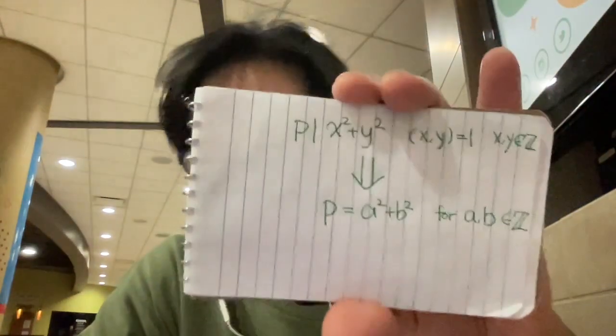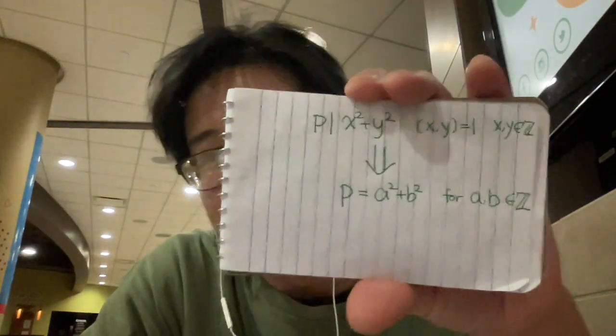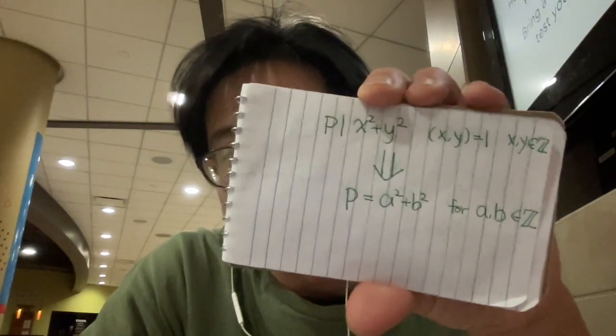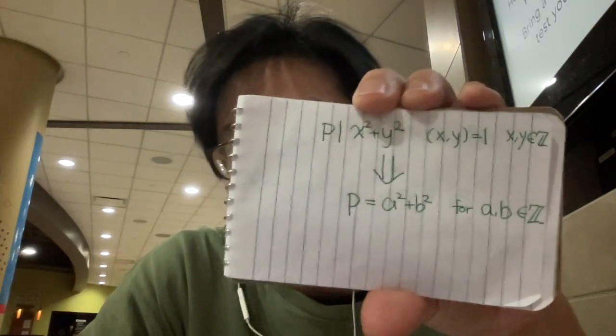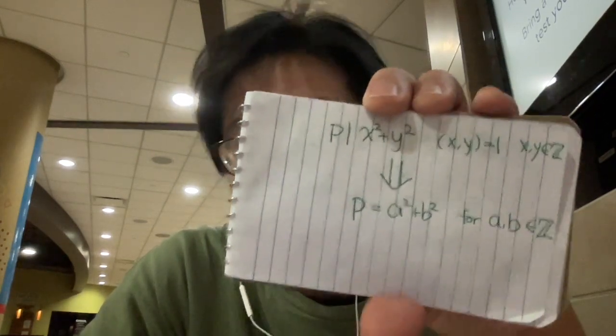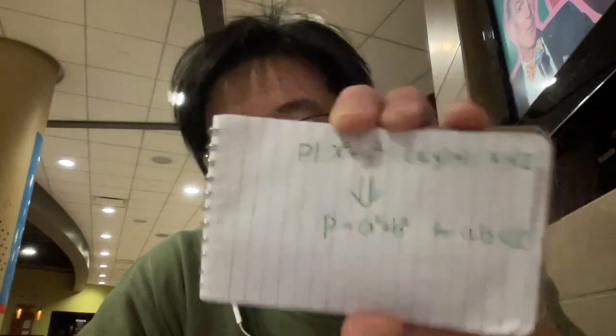Now let's go to the next part. The next part says, if p divides x squared plus y squared, then the prime p is equal to a squared plus b squared for some integers a and b, and that proves the theorem of Fermat. So now I'm going to prove this part. Well, this part is a bit harder, but the method it uses is called descent.